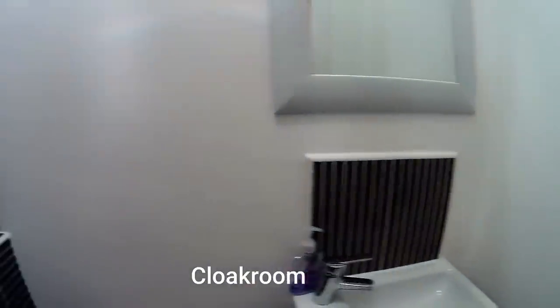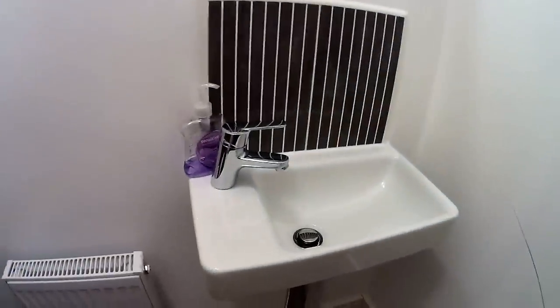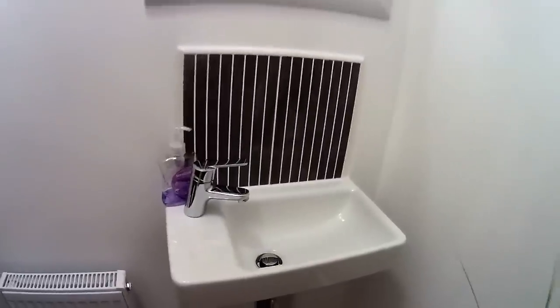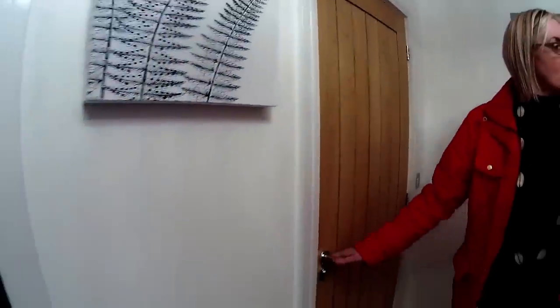Now, there's a nice standard in here. That's your downstairs cloakroom. So you've got a suspended toilet, push flush, and really nice sanitary ware. Look at that. It's lovely, isn't it? Big hallway. I like the hallway. I like the way it feels. Under the stairs cupboard there, got the RCD box in there as well.